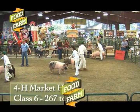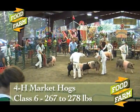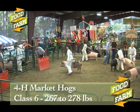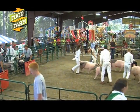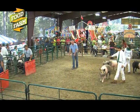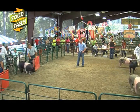And our next class in the ring is going to be our final class of 4-H Market Hogs. This is going to be Class 6 4-H Market Hogs, weighing 267 to 278 pounds. And for selection of champion and reserve champion 4-H Market Hogs, first and second place Market Hogs from each class, please come to the ringside.